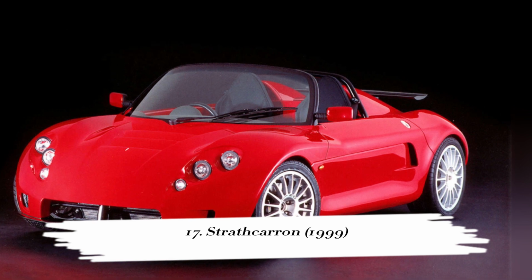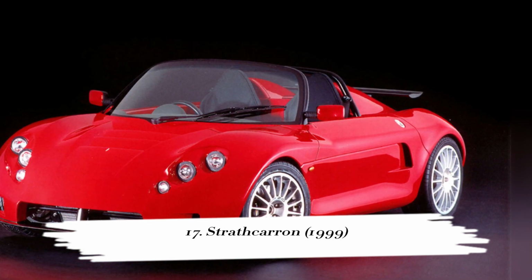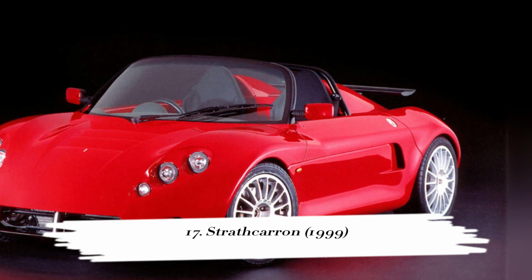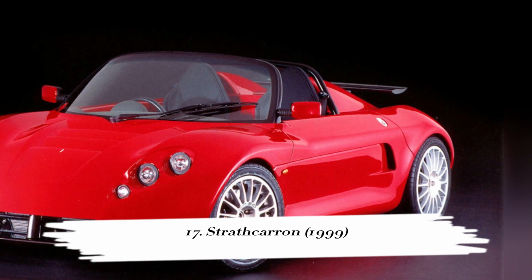The quality and dynamic ability of the Strathcarron cars was never in doubt, but changes to the single vehicle approval legislation in the UK stopped it in its tracks. In the end, only around 60 cars were built.